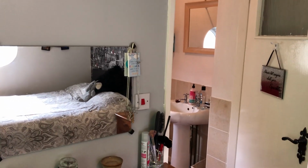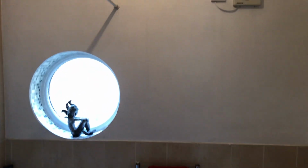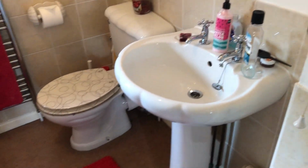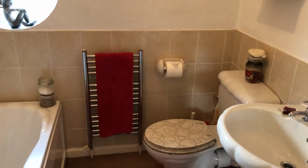This then leads through to an ensuite bathroom, again with a circular window, high ceiling, painted beamed ceiling there, heated towel rail, and you've got the picture of this lovely ensuite. Nice to have a full bath in your ensuite.